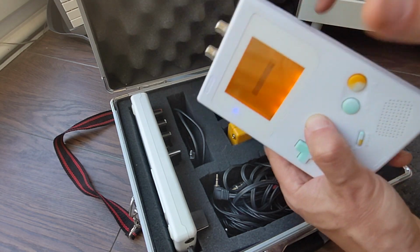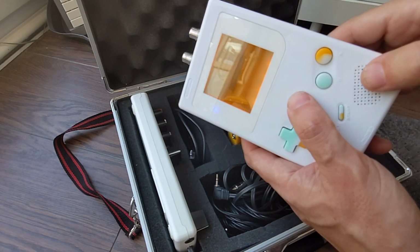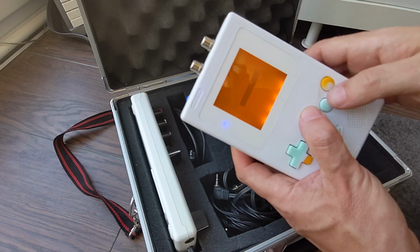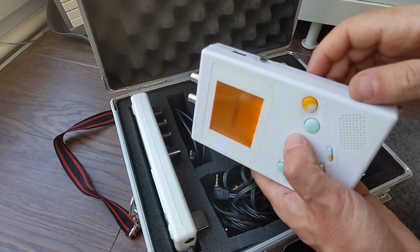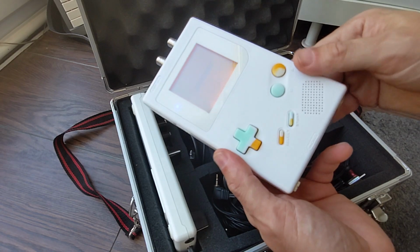If I go to pre-pot, then that will all just go straight as a line out to the mixer. They all do the same thing, they all have the same sound, but you've got the option, depending on what cables you've got, to connect it up to any output, which is quite useful. So that's probably my favourite modded Game Boy.